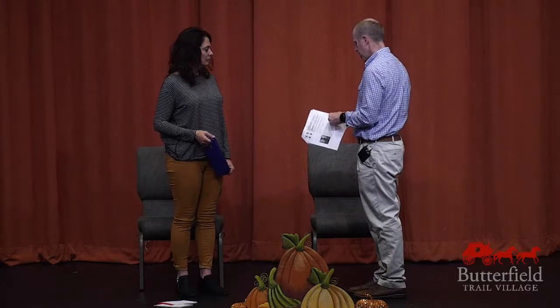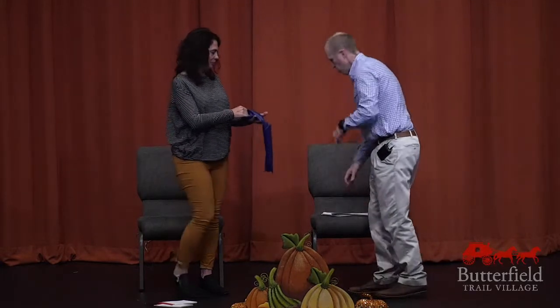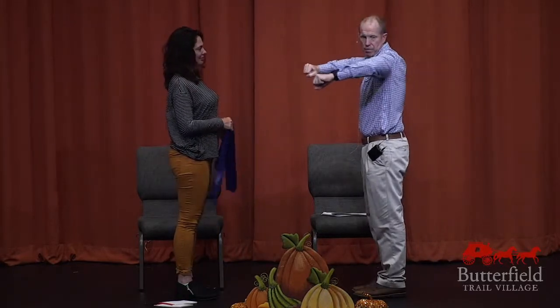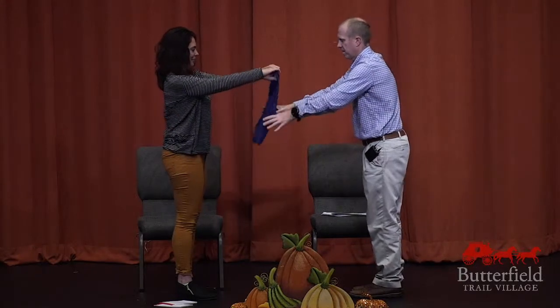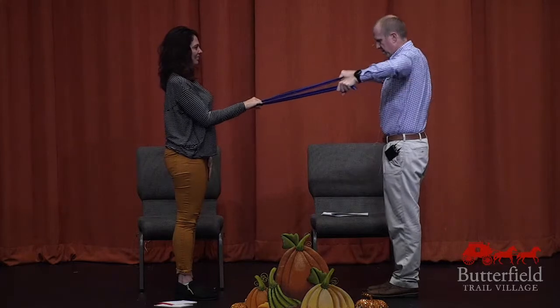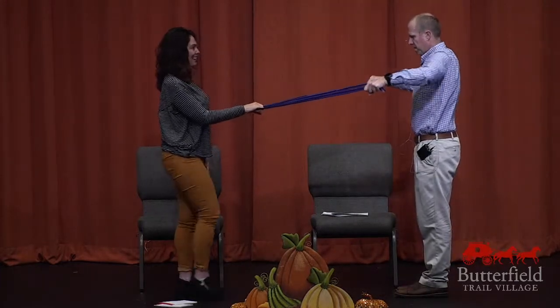The second one is upper, more your upper shoulders. So that's going to be with your elbows out like this and going back. So you're going to do this, and you're going to try to squeeze your shoulder blades together as you keep your elbows up high. Go. Really squeezing those shoulder blades together.